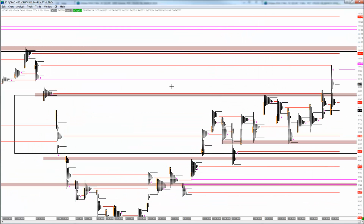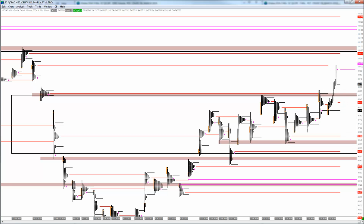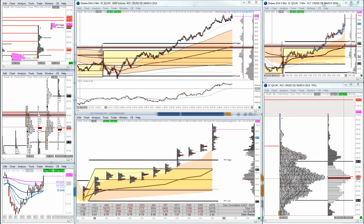Another interesting thing is that we tested this previous profile's point of control to the tick. Just some interesting observations on how the market reacted today and what levels we tested after we broke out. We did see some small balance come in, and into the close a massive spike with a famous K period spike. Obviously there was still more buying to be done into the close, as the psychology behind this market had buyers really hitting the bid, lifting the offer higher today.